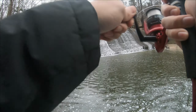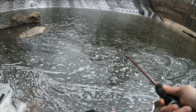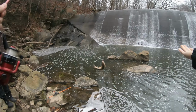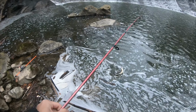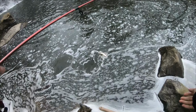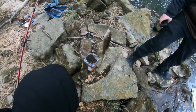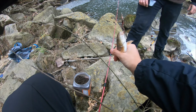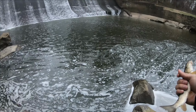Wait, we got a fish! Let's go! Oh my gosh. We did have a fish on the whole time. It's the smallest one of the day. Okay, I have to say it's thanks to your special worm. Fish gods are on our side today. Thanks for the tips, man. I would have gone skunk today.